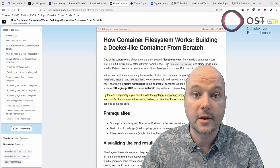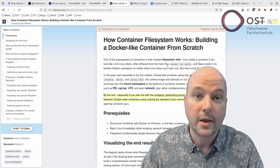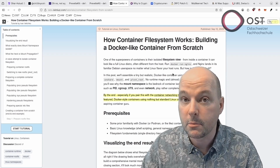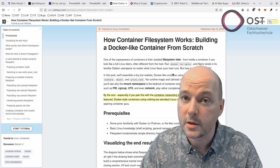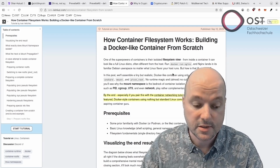For example, PID namespaces ensure ps shows only container processes, and UTS namespaces allow containers to have their own host names. So in the end, you know exactly how container isolation works under the hood. And I'm showing a similar approach in my distributed systems lecture, and I'm going to take a look at this tutorial, what I can improve for my upcoming distributed systems lecture in 2026.